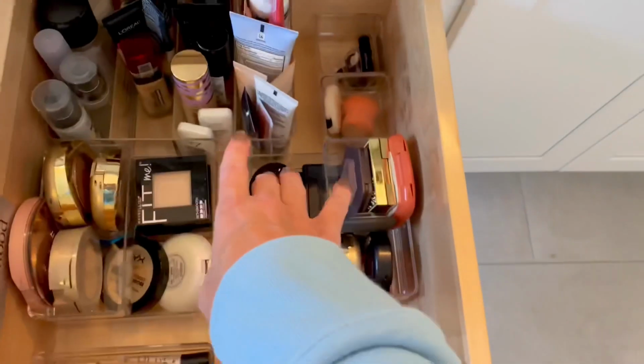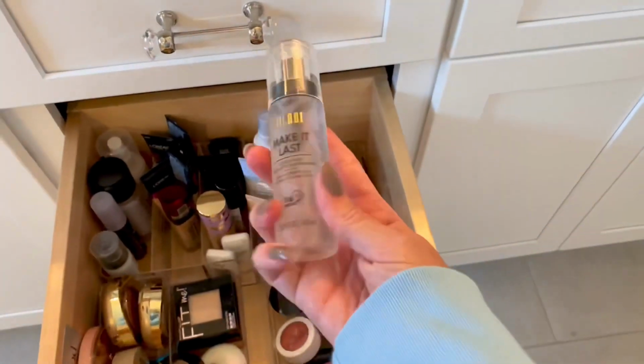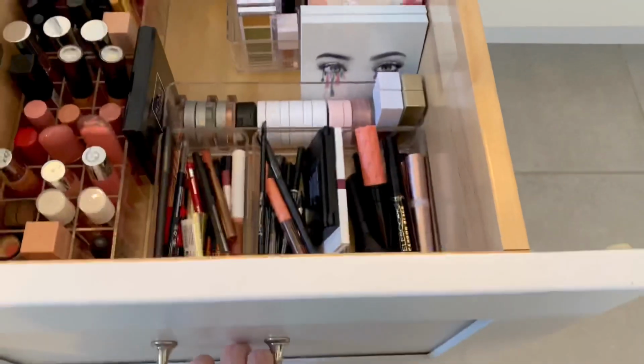Have to bring my eyelash curler. What else do we need from here? I'm gonna bring Milani Make It Last. This is a travel size. Love bringing this to travel on all of my trips. I think I got everything for the face, so let's move on to the eyes and the lips.